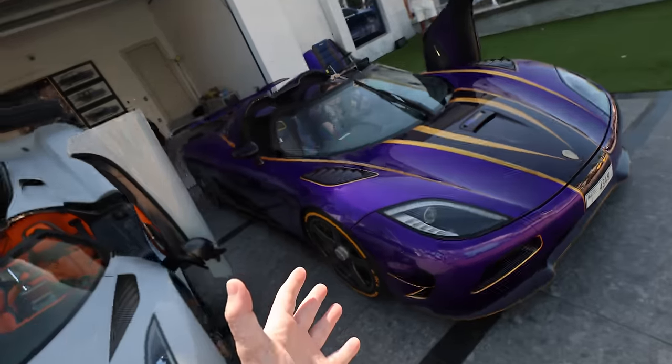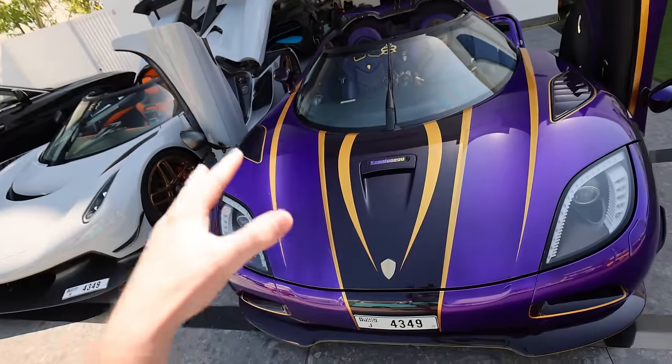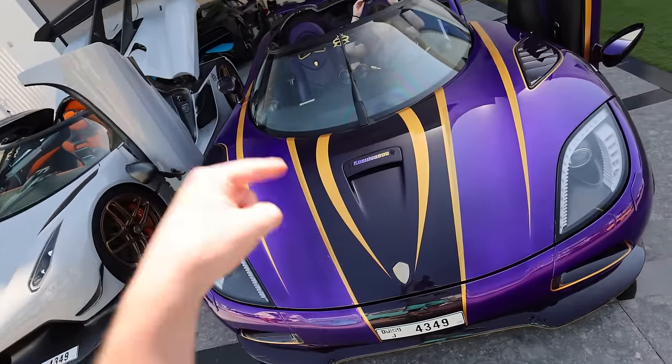And that's one of the unfortunate things about my car. This car also has the E85 power upgrade. So this car pushes 1200 horsepower, whereas my car is around 1030. I don't think I can actually get an E85 fuel system. Maybe Koenigsegg would do that. I gotta make a phone call.